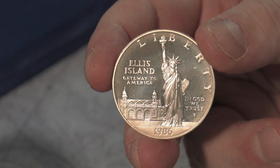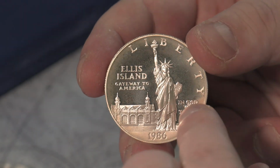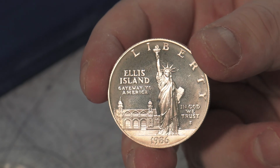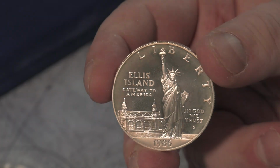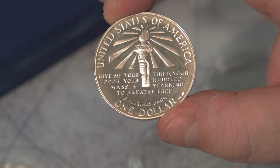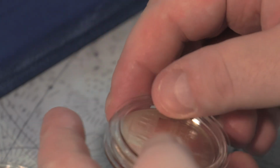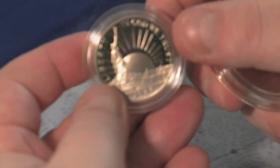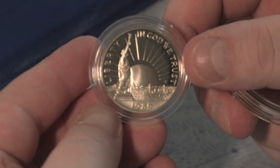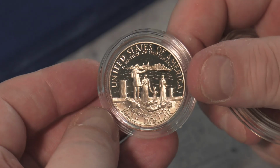There is that, you see right underneath the R. Looks like there's a hit there. That would definitely stop this from earning a high grade. And again, you see that it's just lightly tarnished. Put this back in the holder. As you can tell, these aren't airtight holders. And the $1.50, the clad composition, is much more resistant to this toning.